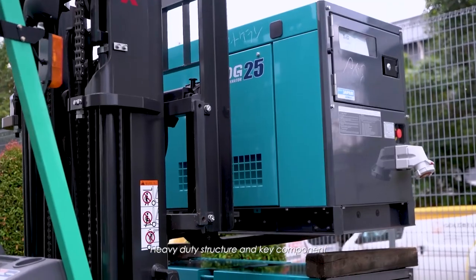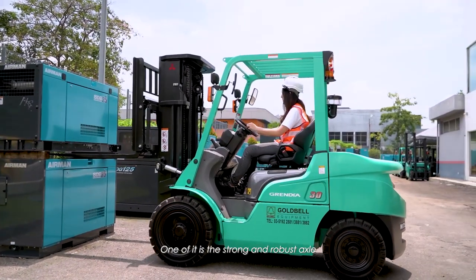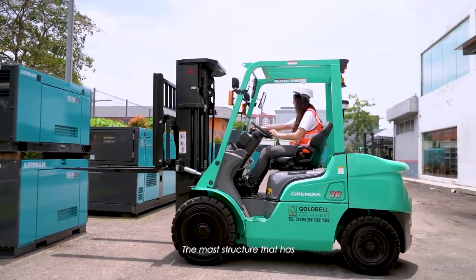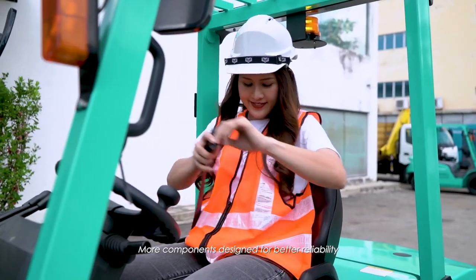Forklift comes with heavy-duty structure and key components. One of it is the strong and robust axle, the mast structure that has more components designed for better reliability.